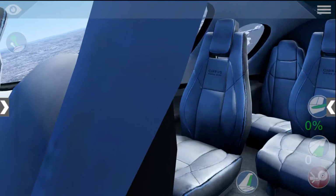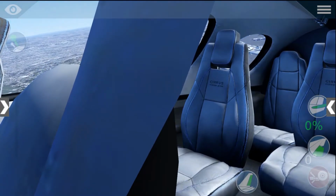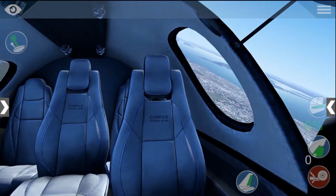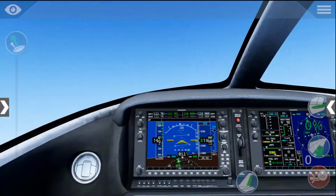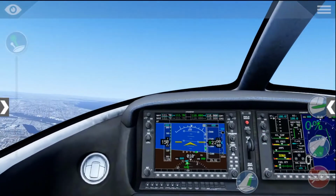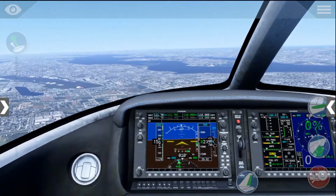It's kind of cool here in the back. I like this back view the most because you get to see the complete. Whoops. Something happened. Is it a door warning? So here we are at our cruising altitude that we should be in.